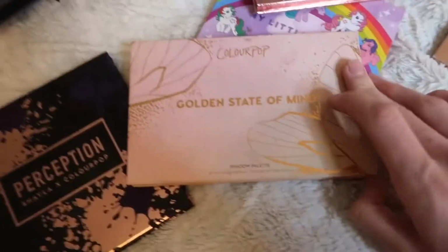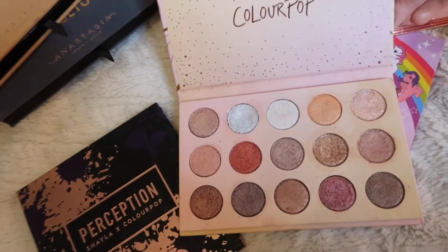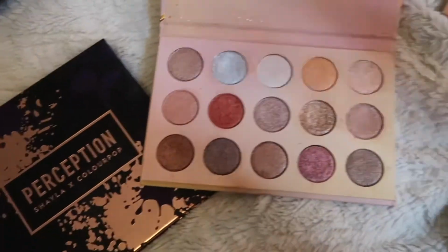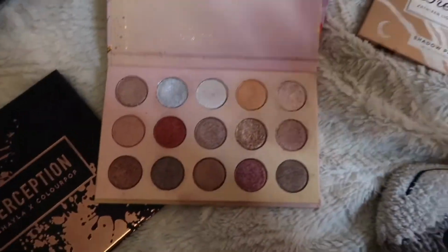That's a winter palette. I have the Golden State of Mind, just full of shimmers. These ones are kind of like pressed glitters, so they can be a bit hard to work with, but I think that once you have them on your lid, they look really, really pretty.